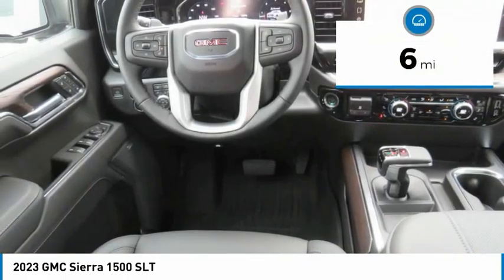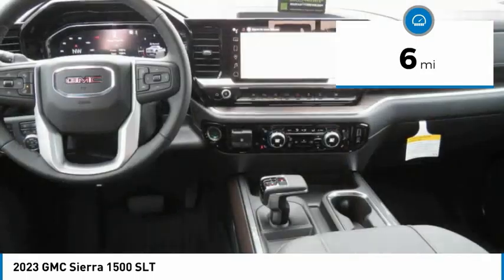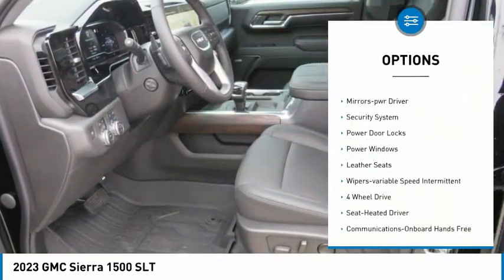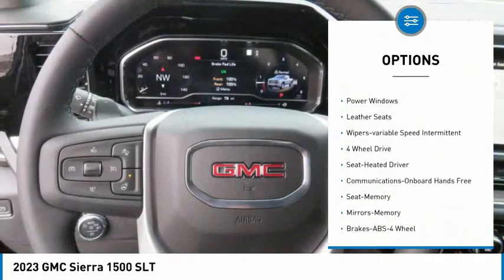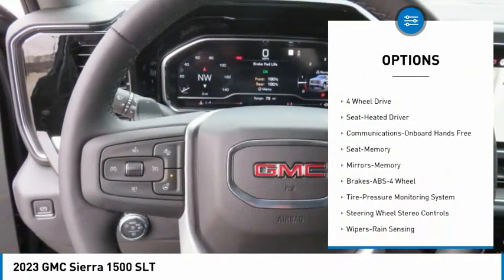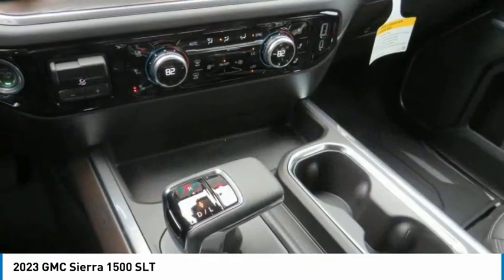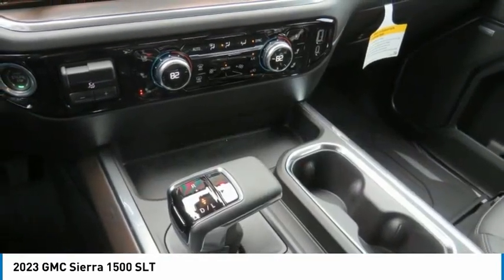This vehicle has less than 100 miles. Here are some of this vehicle's great options: heated side mirrors, traction control, daytime running lights, mirror memory, security system, power door locks, power windows, leather seats, wipers, variable speed, intermittent.